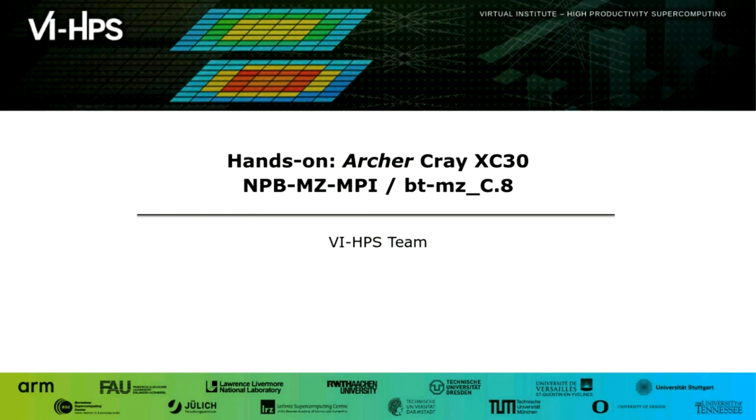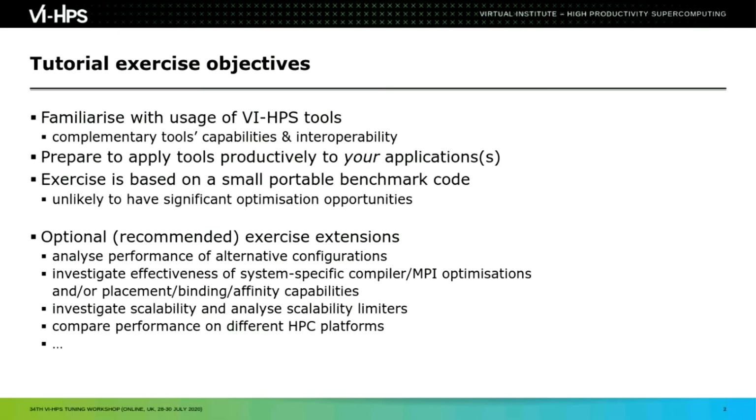So the objective of this exercise is just to have a base point so that we can familiarize ourselves with the use of the different tools that you'll see this afternoon, the rest of this morning, but also in the following days. It's a small portable benchmark code, so it's already running on a wide range of systems. It's also fairly well optimized, so you're unlikely to see major optimization opportunities in it. But it's a good starting point, and it's a good reference point for this exercise.